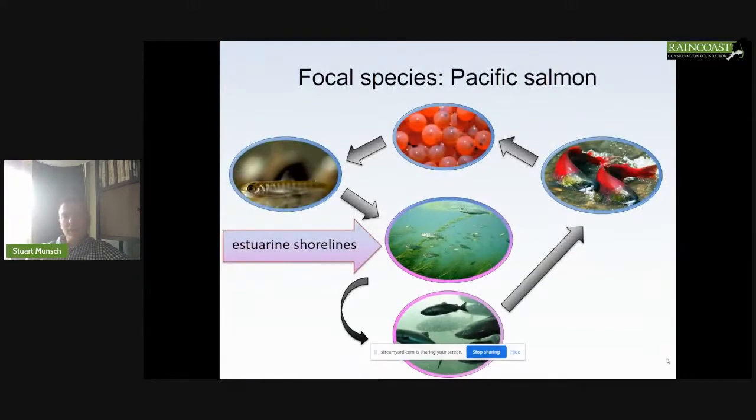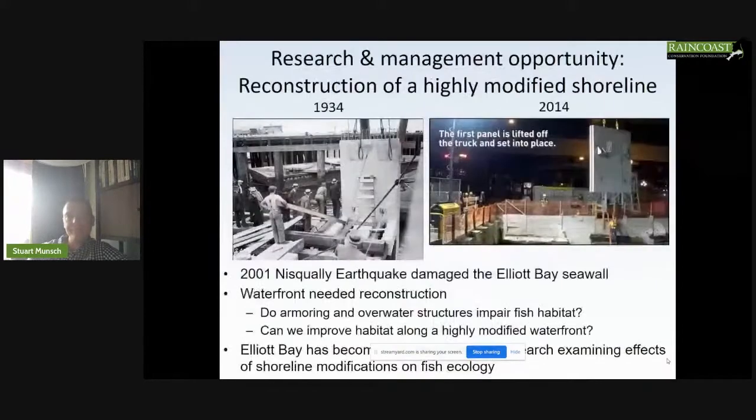Just again, to make sure we're on the same page, I'm going to be talking a lot about salmon, and specifically the juvenile stage, where they've just swum out of the watershed and they're headed out to the ocean. That's the part of their life cycle where they're going to use these waters right next to shore that people tend to modify.